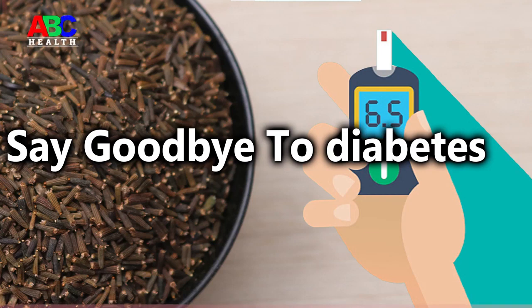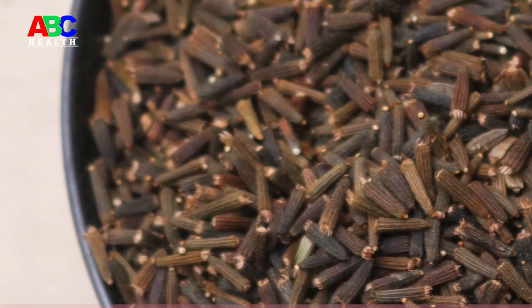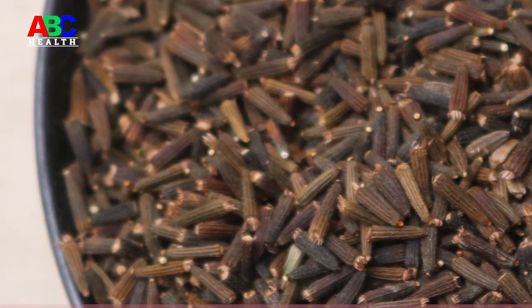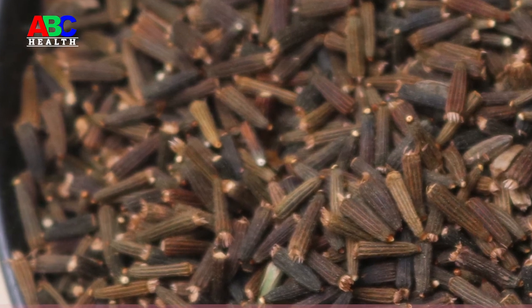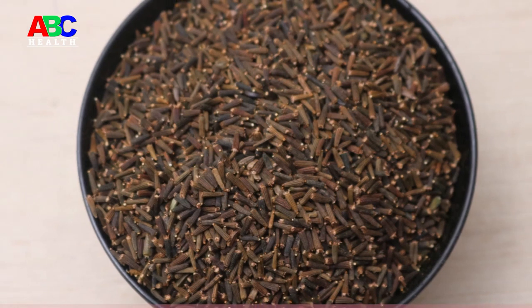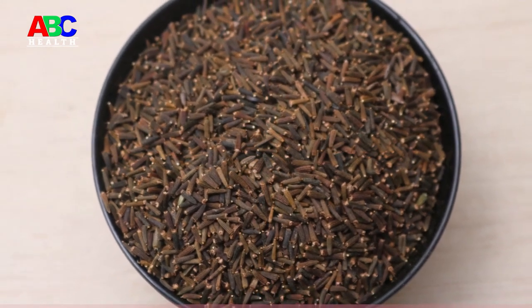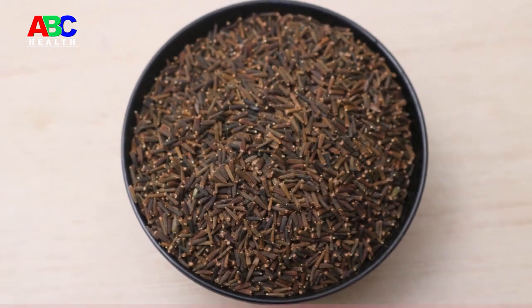Say goodbye to diabetes. Black cumin or Nigella sativa. People used the black cumin seeds in ancient Egypt. Today, these seeds are known to be one of the most effective herbs which can be used to treat and prevent diabetes and many different diseases and help you with many different health problems.